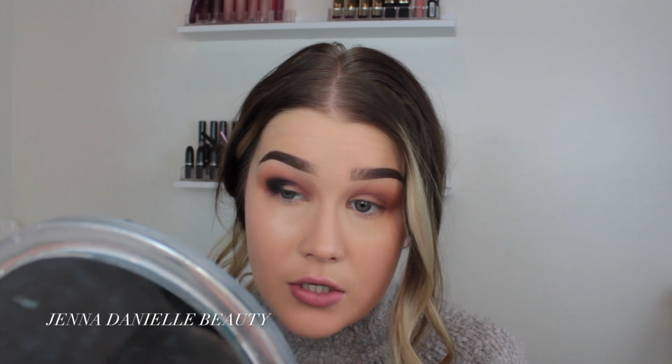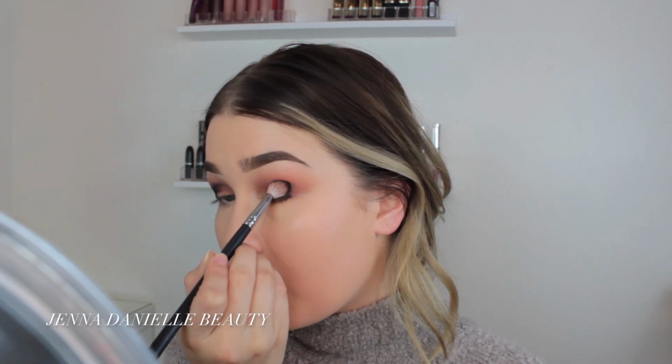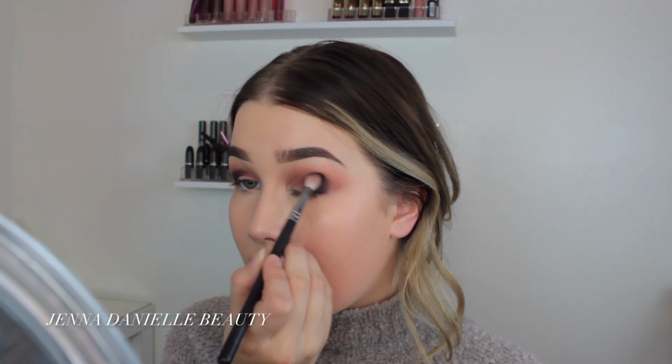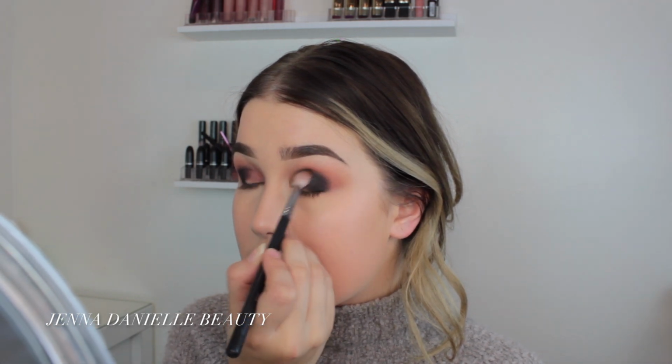I'm going to start gradiently packing it on the outer V and then flicking it up just a teeny bit and start working it into that crease area. I'm going to do the same on the other side. So we're going to pack like so and then flick up a little bit and start slowly moving it into the crease.